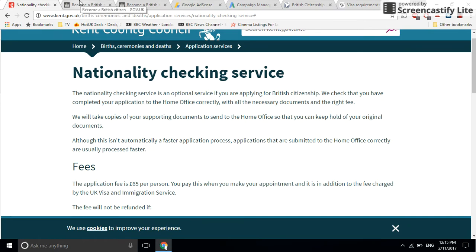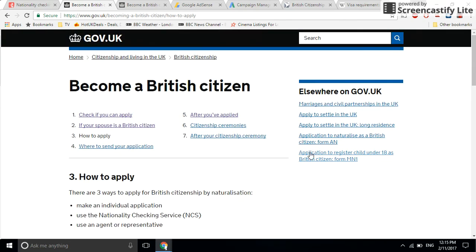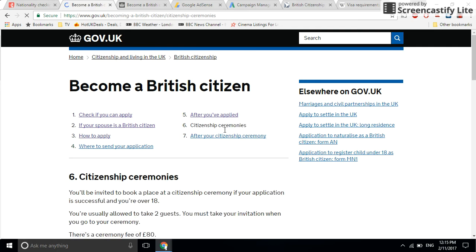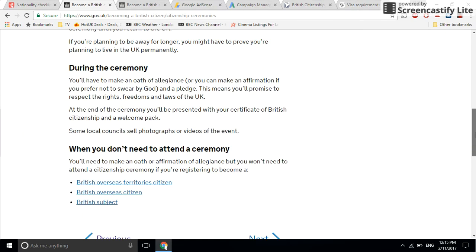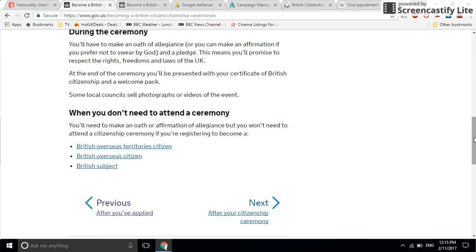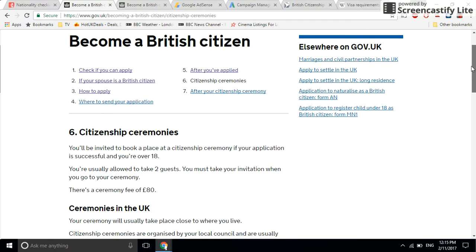There have to be two referees. One has to be a British citizen, and the other has to be a government employee in some respectable position, who has to certify that he knows you. Once you've given your application, either through NCS or by individual application, and they have made a decision to give you the naturalization certificate, they'll also arrange a citizenship ceremony where you have to go and take an oath in the name of God or in the name of the Queen. The charge is £80, and once you do that, you become a British citizen. And if you have taken a passport service along with the NCS service, you will get a British passport sent to you directly by post within the next 2 weeks.